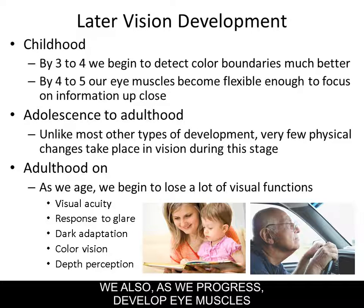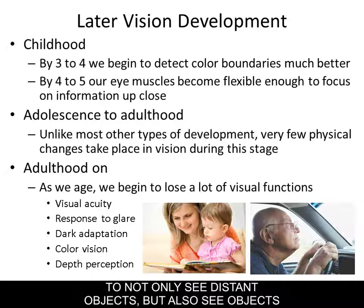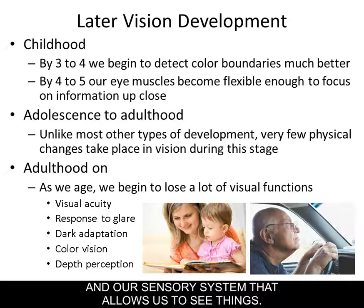We also, as we progress, develop eye muscles and develop structure within our eyes and allow us to not only see distant objects but also see objects that are very, very close to us. So with childhood, we're developing better visual skills both in growth of our perceptual system and our sensory system that allows us to see things.